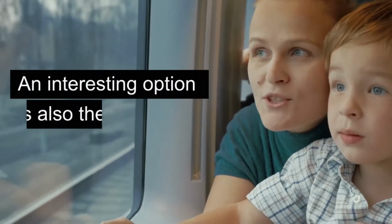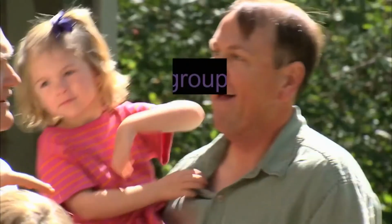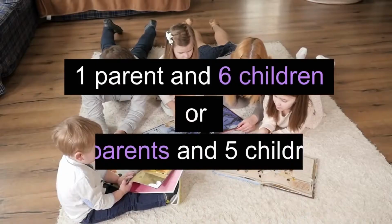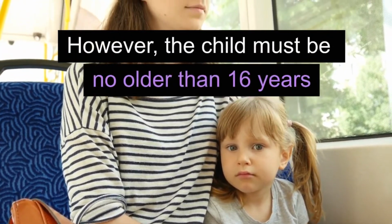An interesting option is also the weekend family ticket, valid on Saturdays and Sundays, for a group of 2 to 7 people: 1 parent and 1 child, up to a maximum of 7 people, 1 parent and 6 children or 2 parents and 5 children. However, the child must be no older than 16 years.